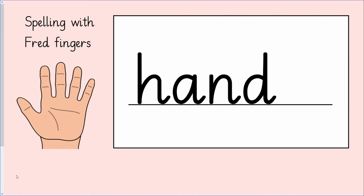Now you can move on to the dittiest part of your phonics lesson. A big well done today. You had a go at reading and writing words with four sounds in.